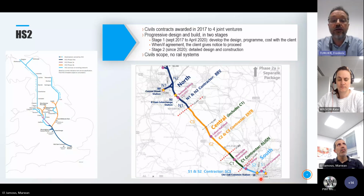And in the central section, section C1, which is the one where Marwan and I are involved, the trains come out of the tunnels coming out of London, get onto the Colne Valley Viaduct, and then go again in a tunnel to go under the M25, under the Chilterns, coming out around Amersham. Then it's mainly at grade over most of the length. And then in N1 and N2, the northern section, you start having a bit of tunnels and viaducts again.